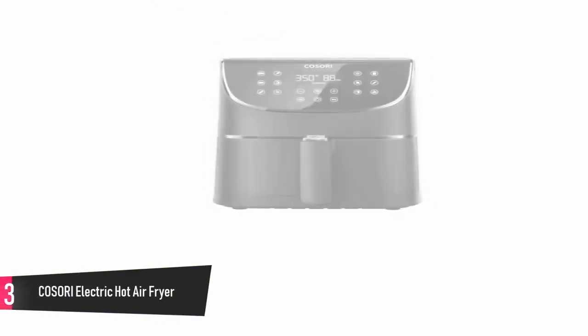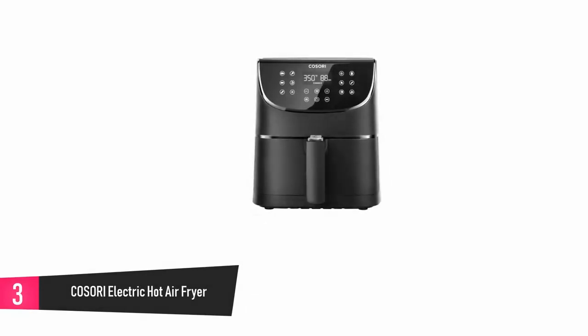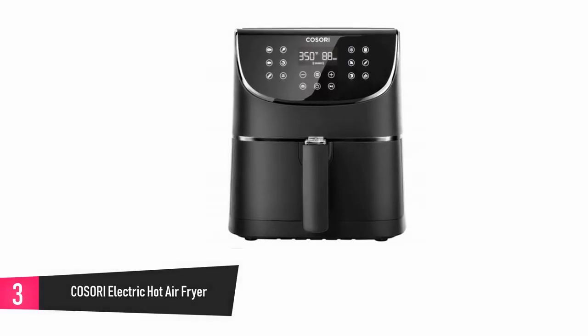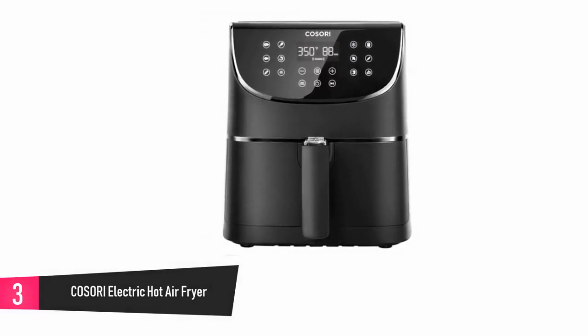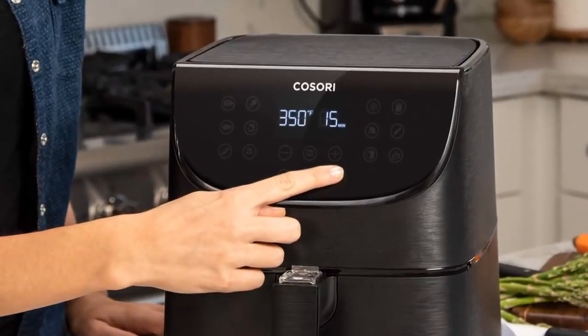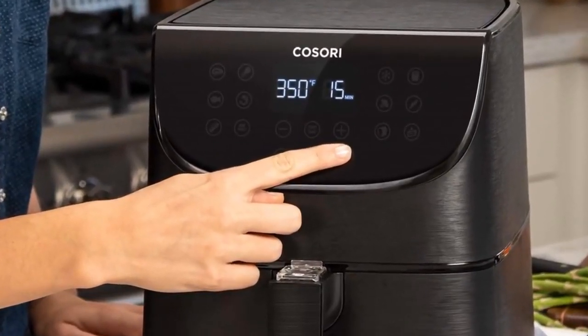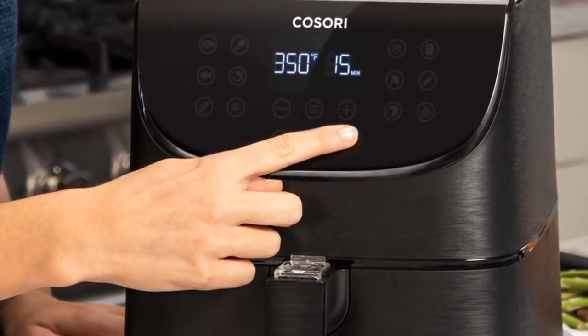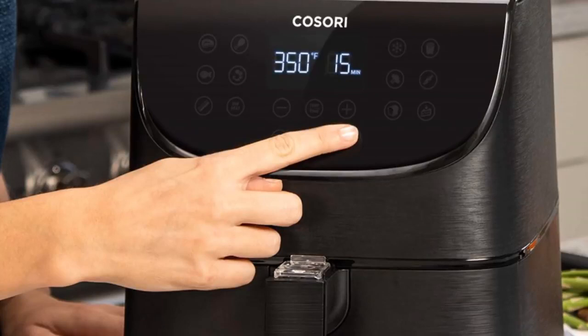At number 3, Kosori Electric Hot Air Fryer. If you are looking for an air fryer that comes with an incredible combination of features such as preheating option and LED panels that offer you one-touch option, detachable, non-stick, and easy-to-clean baskets with a strong power, then this powerful electric hot air fryer is just right for your personal and family use.